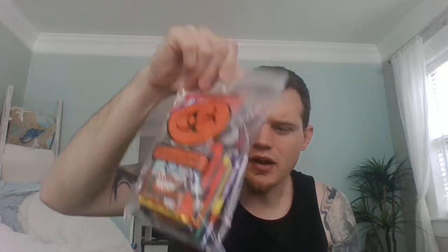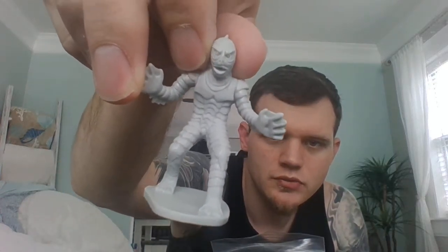And then we have got our bag of kind of all kinds of stuff. So we'll dig into that. We always got our candy and such. We'll set that off to the side. More candy and more candy. Get our little figures here. We've got a little gravestone, which is cool. Got ourselves a little Creature from the Black Lagoon. I believe, yeah, that's pretty cool. And looks like we got ourselves the Mummy. Those are cool little pieces. Take out some more of this candy.